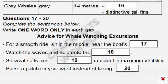If you think you might get seasick, take one of these patches and put it on your arm at the wrist, like this. It works on pressure points of the body and will relieve seasickness without the drowsiness you can get from pills.